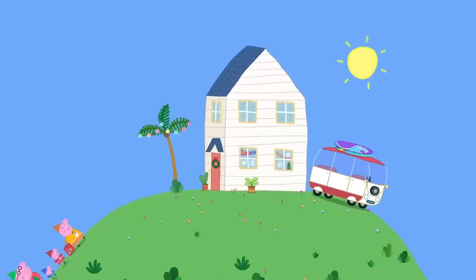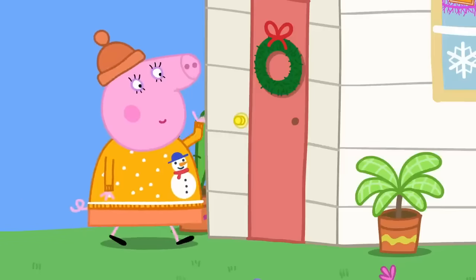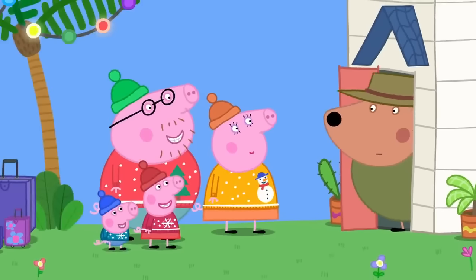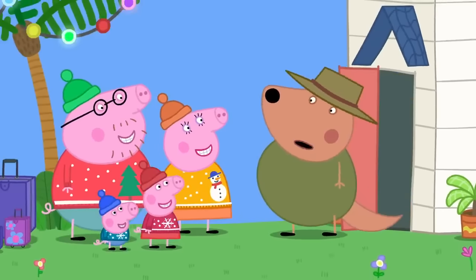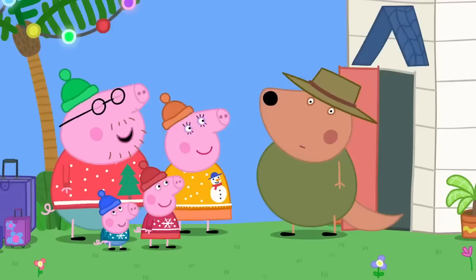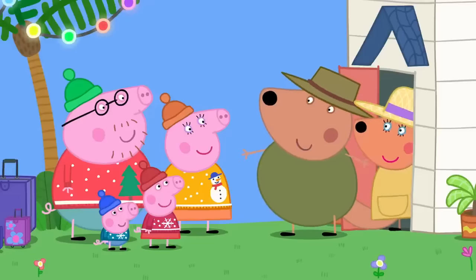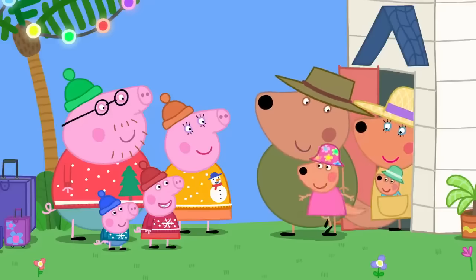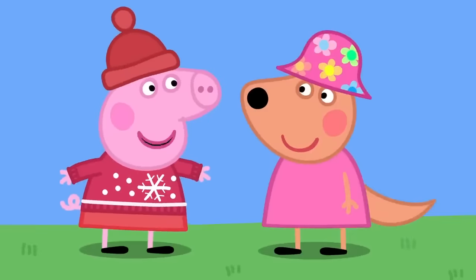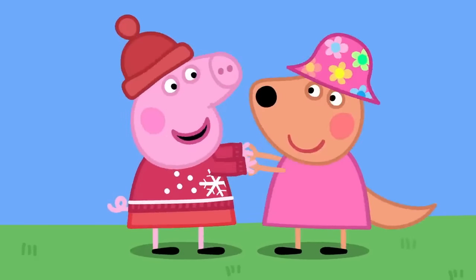It is Christmas morning. Peppa and her family have arrived at Kylie's house. Hello, Mr. Kangaroo. Oh, my goodness. You're all here again. We've come to spend Christmas with you. What an amazing surprise. Here are Mrs. Kangaroo, Joey and Kylie. Peppa! Happy Christmas, Kylie. Happy Christmas. Peppa and Kylie are such good friends.